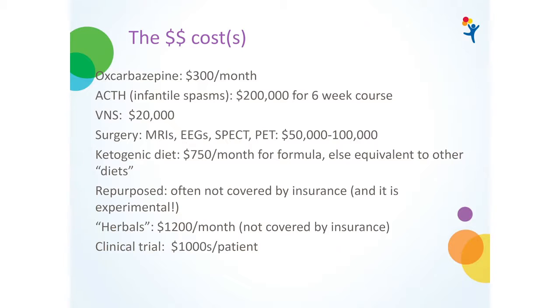Trying to use the repurposed medicines can get very difficult because often, even though I could try to prescribe it for you because it's already going to be on somebody's formulary, it's often not going to be covered by insurance, and it is indeed experimental. Now, herbals, these would include some of the CBD preparations. Some of our patients are spending upwards of $1,200 a month, and this, of course, is not covered by insurance.